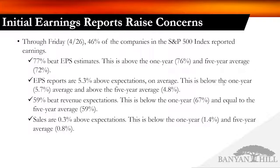77% of companies reporting beat expectations. That's about the one-year average. Earnings per share is coming in about 5.3% above expectations on average, right between the 1-year and 5-year average. 59% are beating on revenue, which is the 5-year average. Sales are just 0.3% above expectations on average.